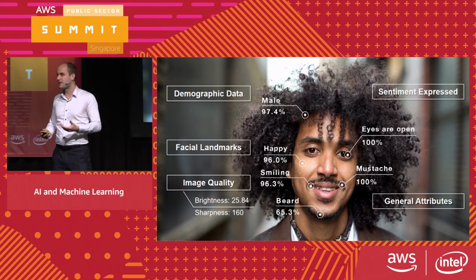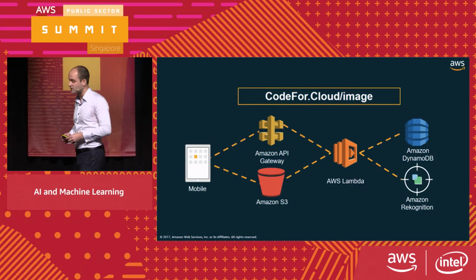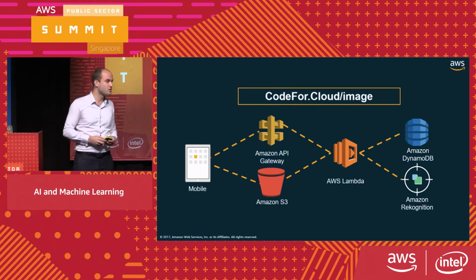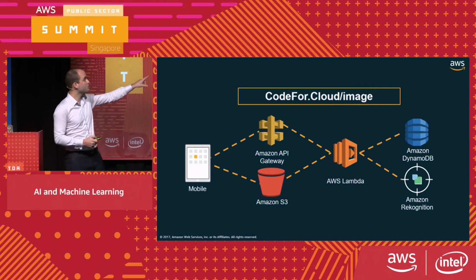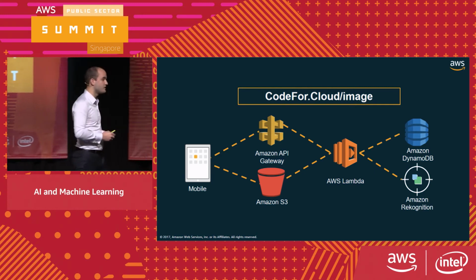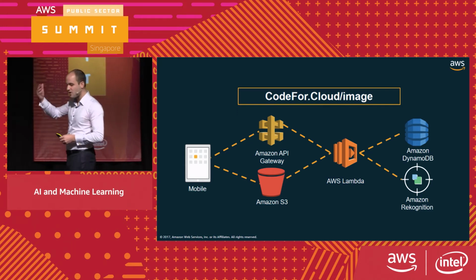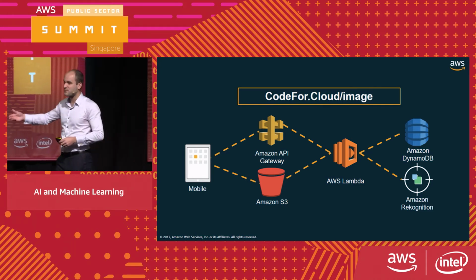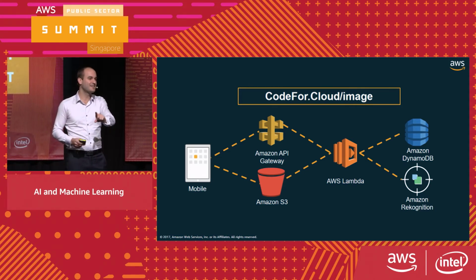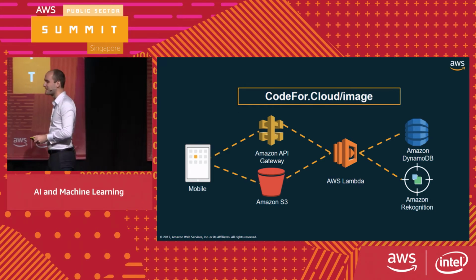Now, it's always best explained if we actually take a live demo. So I encourage you to participate in this one, because I built a little serverless website, and it's also mobile friendly. The URL is code4.cloud/image. So if you want to follow along, you can type this into your mobile phone. It allows us to upload a picture to our serverless interface. It will be sent to Amazon Rekognition, and then we will see the results. Now, I did not put in a moderation filter, so please do me a favor, only upload decent pictures, because I'm going to flash them up here.